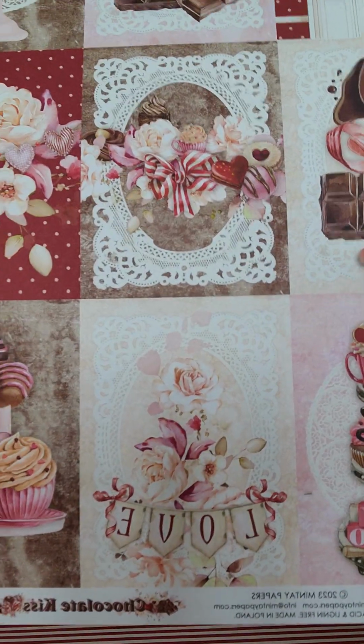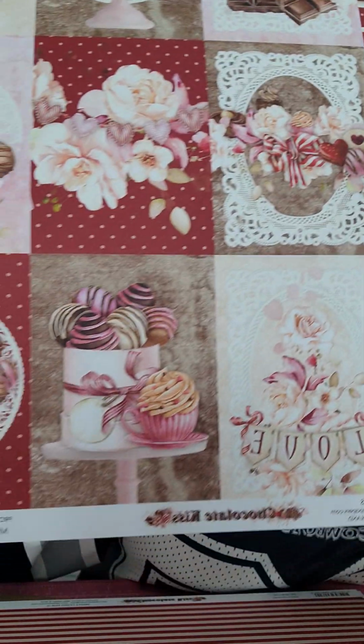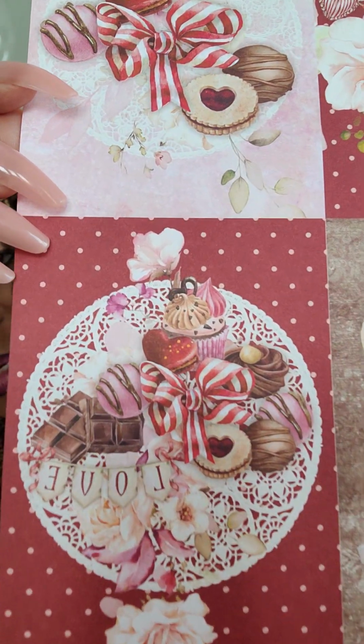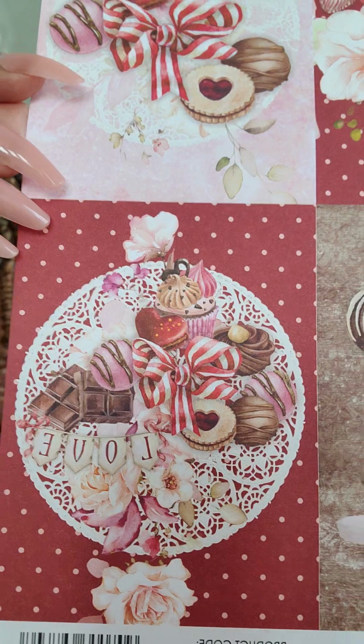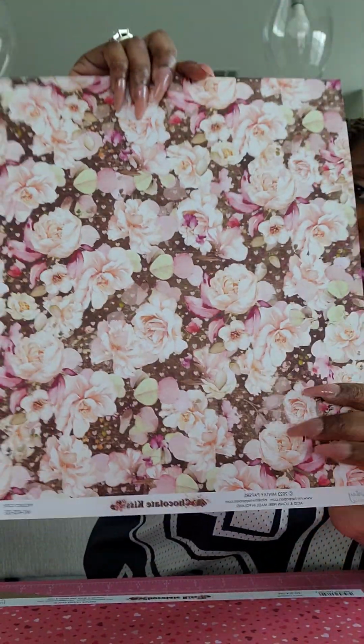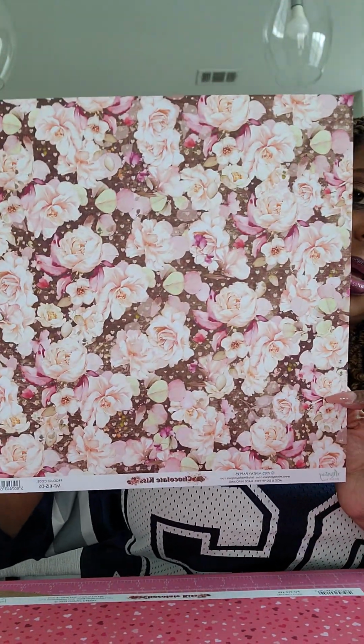Look at the doily. Isn't that cute? Oh my goodness. Doesn't it make you want chocolate? The word love. Oh my goodness. Look at that. So that's one page. I'm gonna try not to spend too much time on one page, because I know I have to get through this. And this is just striped paper. It reminds me of peppermints. And then this page has flowers on it.